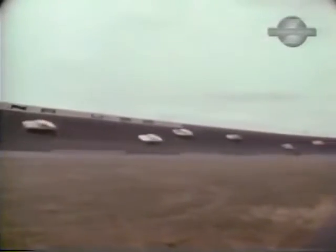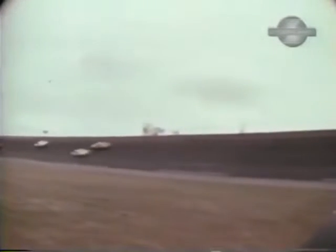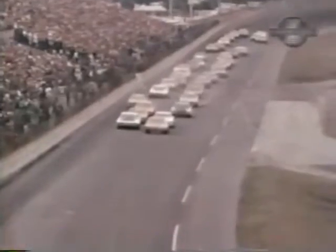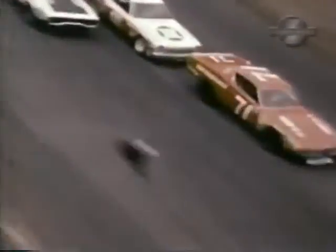A jam-packed, history-making crowd of over 103,000 race fans watched the thrill makers from NASCAR take the parade lap in the 15th annual Daytona 500, the biggest stock car classic in America. Fastest qualifier Buddy Baker is on the pole. Pete Hamilton alongside. That makes it Dodge Plymouth up front. Then it's Cale Yarborough, Gordy Johncock, Herschel McGriff, Richard Petty, and A.J. Foyt. The green flag waves and Buddy Baker in the Dodge number 71 breaks out into the lead.